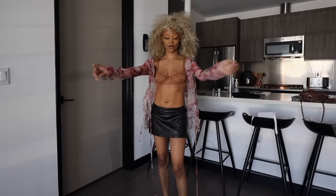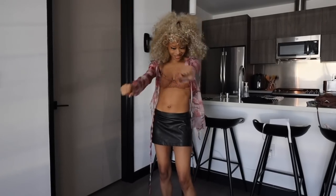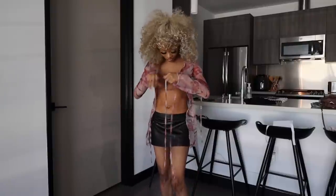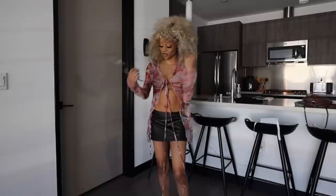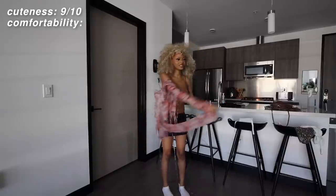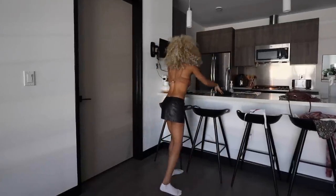Whoa, can't even get it on all the way. Hey. This is also cute, but I literally probably would never wear it because I can't even get it on my body properly. You know when you know something's too small for you when you can't even do this without it hurting? So, cuteness, 9 out of 10. Comfortability, like a 1. Sheesh. Oh, it's the bottom of the bikini. Okay. Let's do this, shall we?